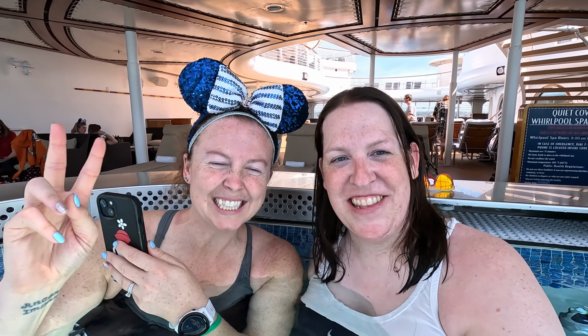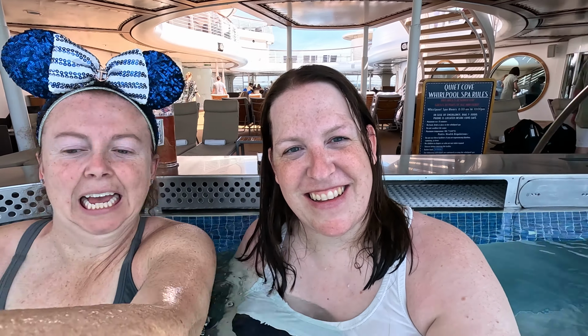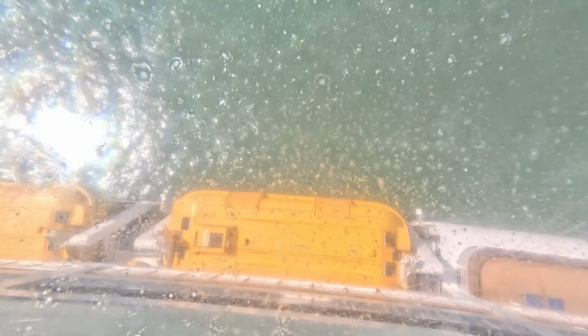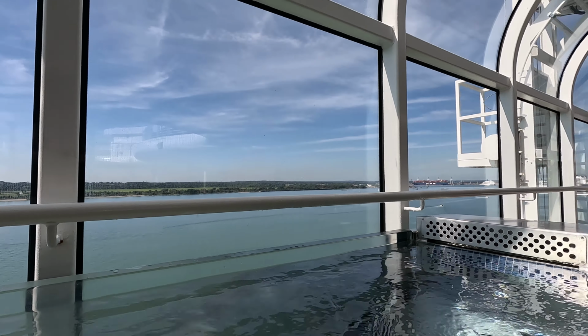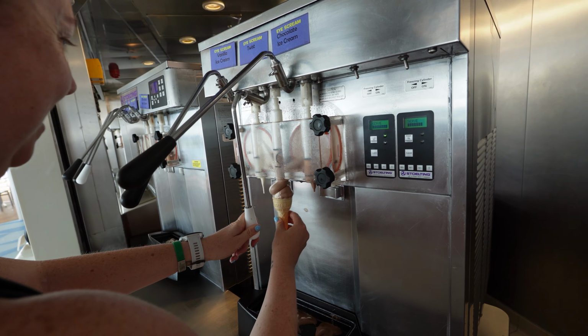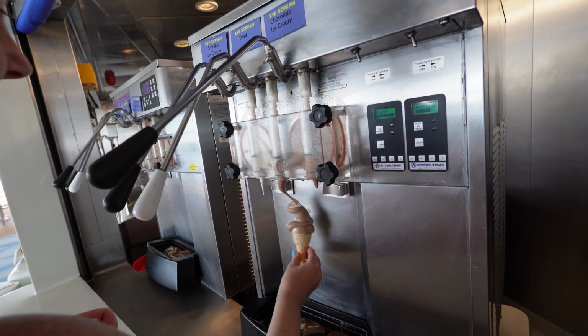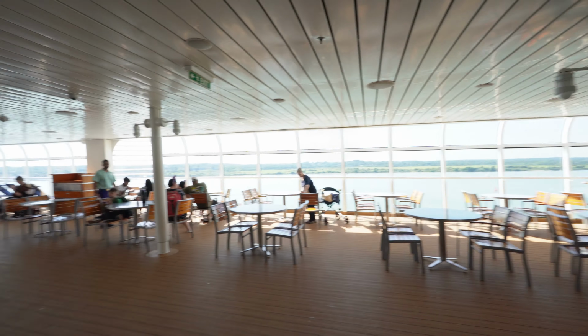We are in the hot tub on the edge of the ship. It is beautiful. And there's a window in the bottom where you can actually see down through the bottom. You go check it out. Pretty cool, huh? First soft serve of the trip.